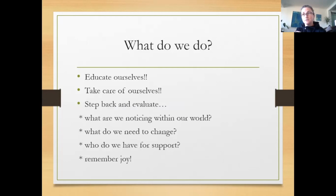So we've discovered through education that compassion fatigue really does exist, and it is the cost of caring too much. It truly is. If we don't care for ourselves, how can we possibly care for others? There would just be nothing left in the tank for ourselves. So we have to step back and evaluate. What are we noticing within our world? What do we need to change? Who do we have for support? And remembering to do things that make you feel good.